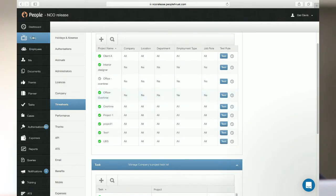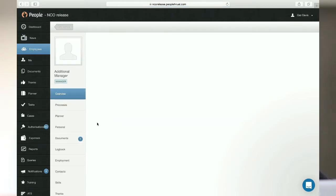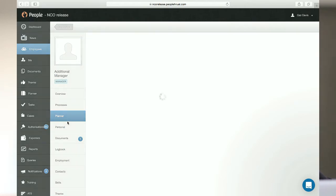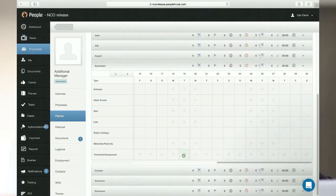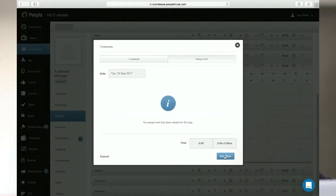So if I'm going into the employee's record and I want to use this, what we can do is go to the employee, and the employee can do this themselves. Click on the planner tab. When they click onto the plus icon, click onto the assignment, click onto add new. This is where we can select the relevant project, relevant task, relevant detail, and put the start time and end time into here. Once we click save, then our manager will be informed via email.